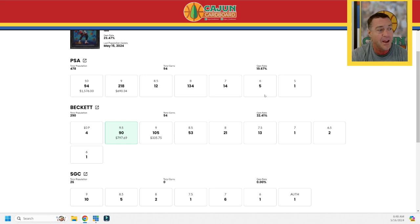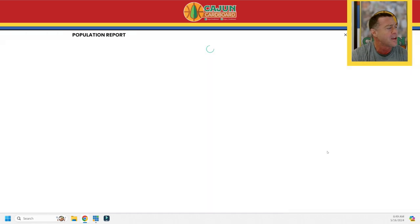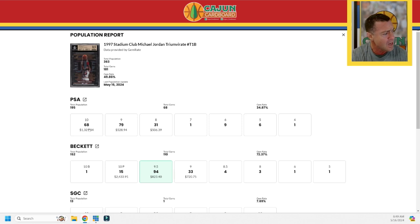20% with PSA gem rate, 32% with BGS for a gem rate, $800 for a BGS card, $1,600 for a PSA card. So that's a 2-to-1 ratio. We should have looked at that ratio for the Triumvirate. Let's go back and look at that ratio. The ratio for the Triumvirate's BGS gets a little more credit, right? 823 for a 9.5, even despite the drop. Only 1321 for a PSA 10.